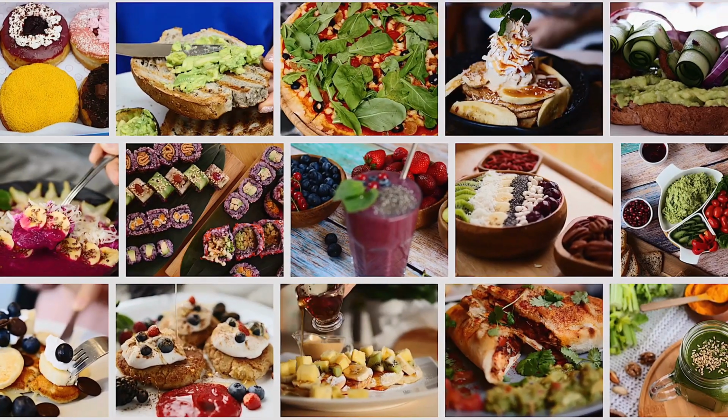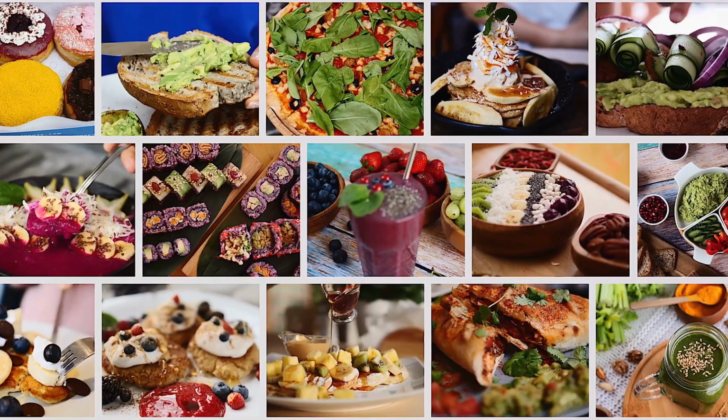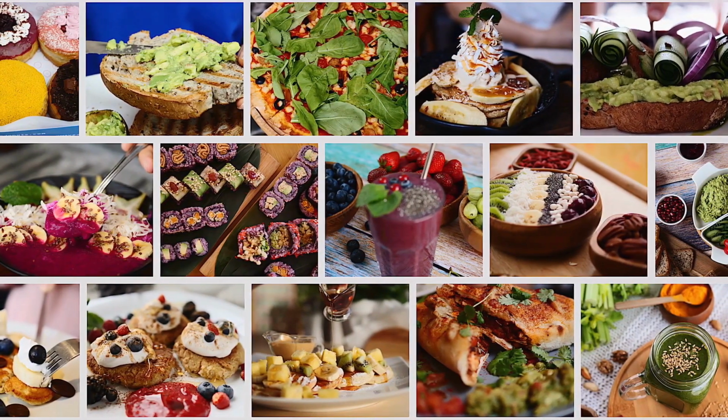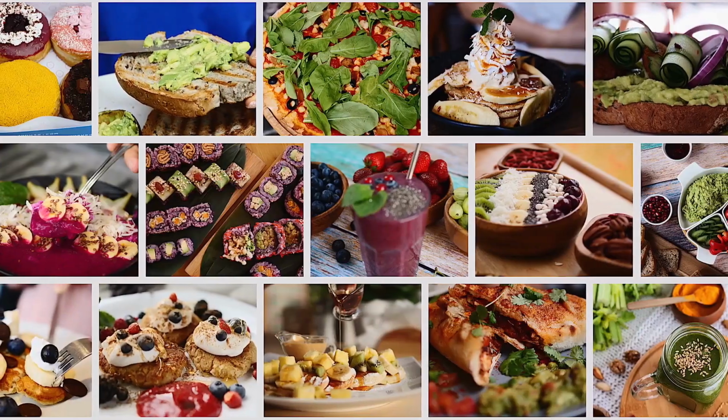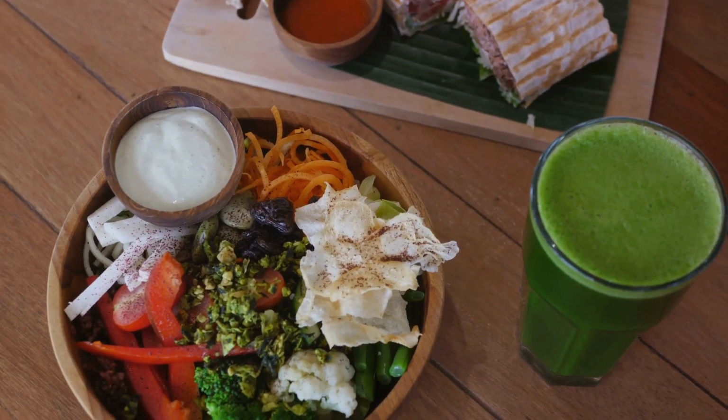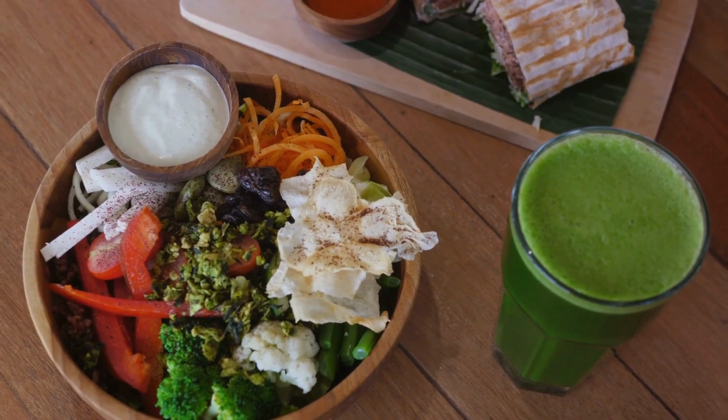Then, we dove into the exciting world of prepping vegan meals. We saw how traditional plant-based dishes can be given a high-tech twist, making them not just nutritious but also delicious and exciting. We explored a full week of vegan recipes, each one bursting with flavor, nutrition, and color.